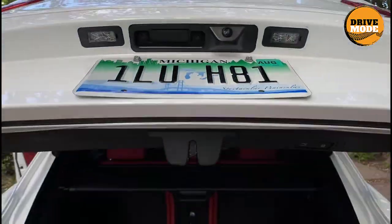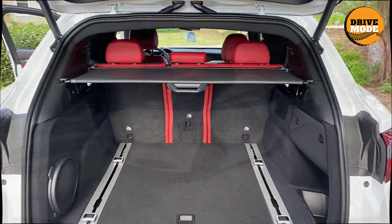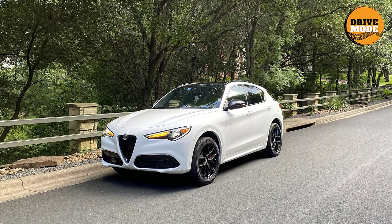If you like a sporty and fun SUV, this one might be the right one for you.